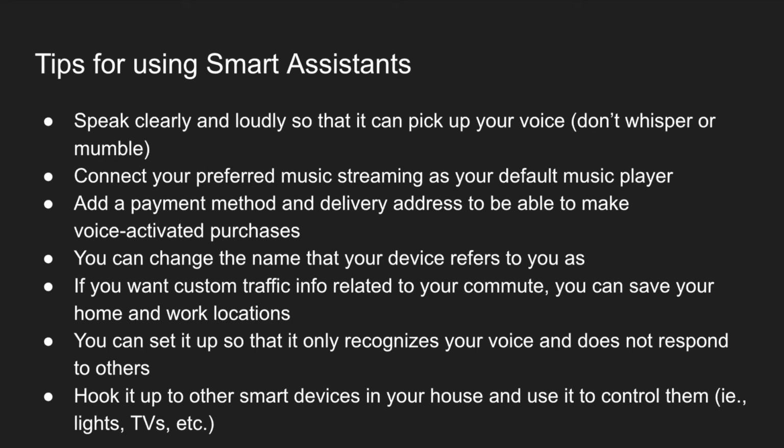And you can also set it up so that it only recognizes your voice and does not respond to others. So maybe this is a good way for you to feel more secure about any information you tell it, but again, anything that you choose to provide to the product, you can always make sure that it's only as much as you're willing to give.